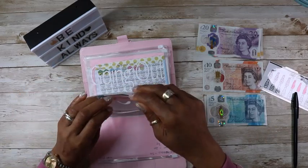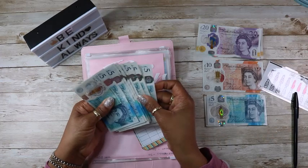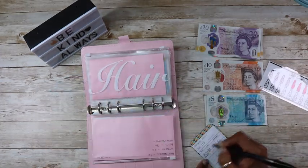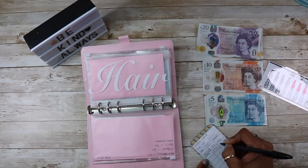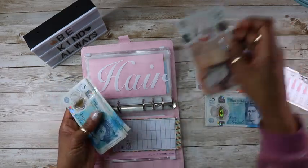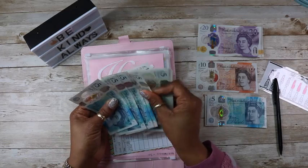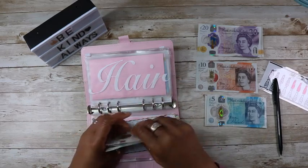My hair is going to get £10. I still have my £50 left, and I'm going to put £10 in, so I will have 60 in there. That's 10, 15, 20, 25, 30, 35, 40, 45, 50, 55, 60.